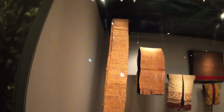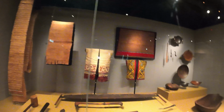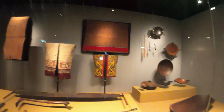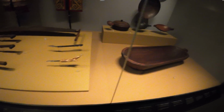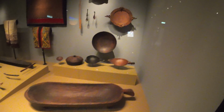Now what's very interesting is that the forest communities actually use the bark of the trees to create clothing material. There's a very beautiful suit which is worn in traditional systems, and that behind you is entirely made of tree barks. There are various implements made with wood and iron, and here you have the bowls which have been carved entirely out of wood. There's more elements of functionality.